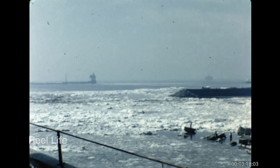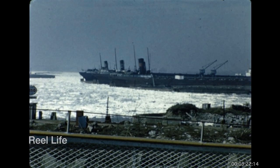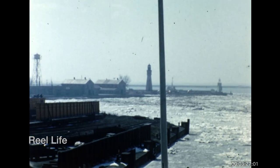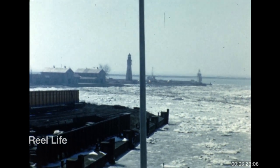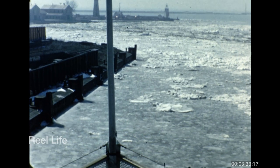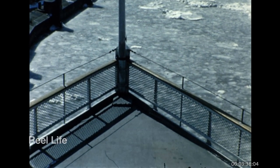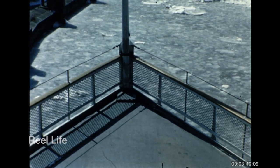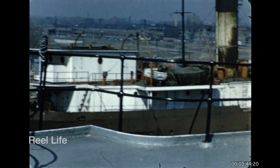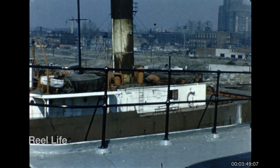After her completion, Canadiana joined her sister ship, Americana, which had been built in 1908. Both ships made round-trip passages between Buffalo and Crystal Beach until Americana was sold in 1929. Although the Canadiana was popularly known as the Crystal Beach Boat, she occasionally made journeys to other destinations, including Port Colborne, Ontario, while Crystal Beach remained her primary destination.